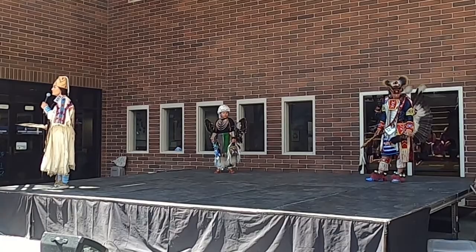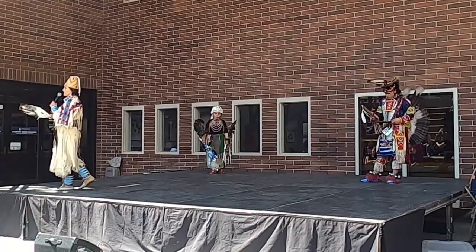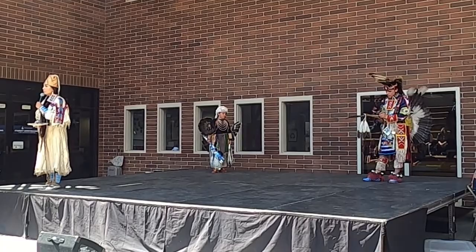This dance is called the duck and dive dance. And this is a very important dance for us. It originates from the Nimiipuu people and is very noted and utilized all across North America with other tribal people and other powwows. It's actually its own category now, but it does originate from here, and we're really honored to be able to witness this today.